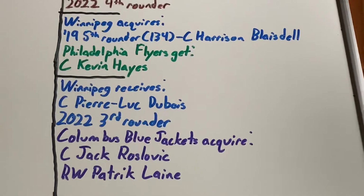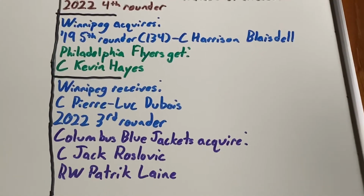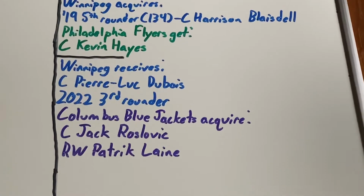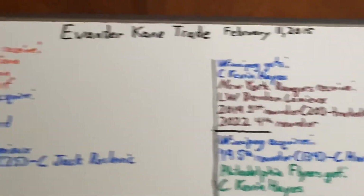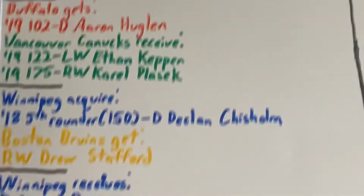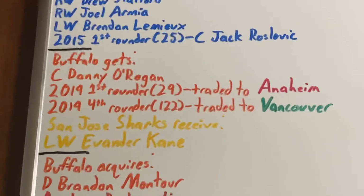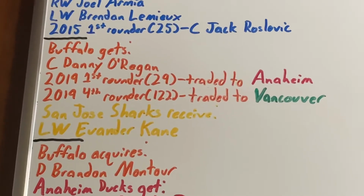And he looked okay during the season. He recorded 8 goals with 12 assists. Nothing great, but he could have done much worse. So that covers both Winnipeg and Buffalo. How did all of the secondary teams do? We will start off with the San Jose Sharks, who got the man in the title, Evander Kane.